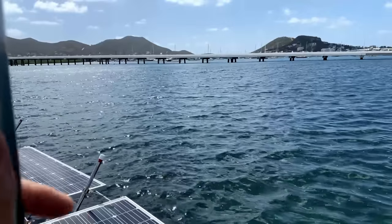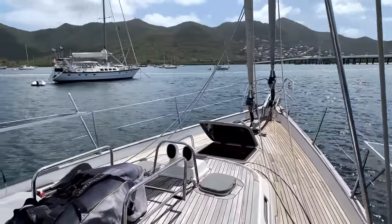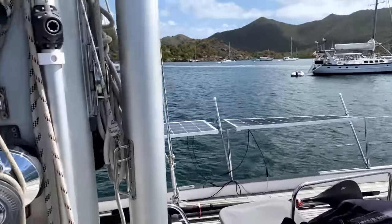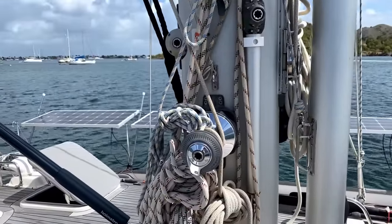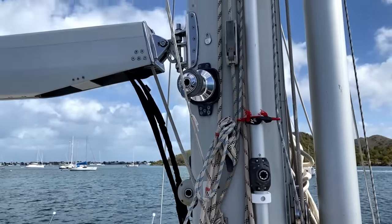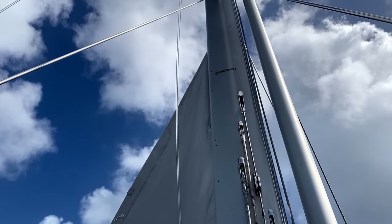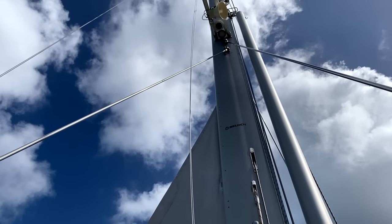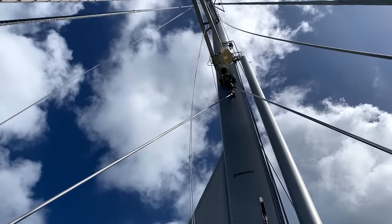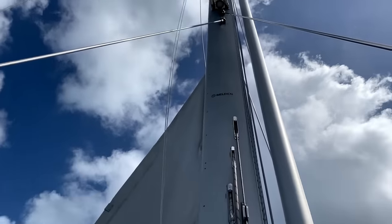The uppers are the size of my thumb, and I'm no small fella. And once more talking about size, the spar, the mast, is just this massive big thing. Let's see if we can get a nice tilt up here to get a sense of the scale of the rig. She's just about 26 meters or 87 feet tall, and the cross section, once again, is just huge.